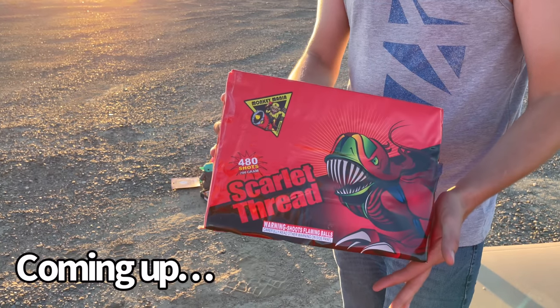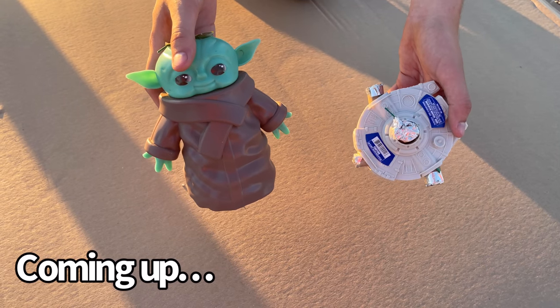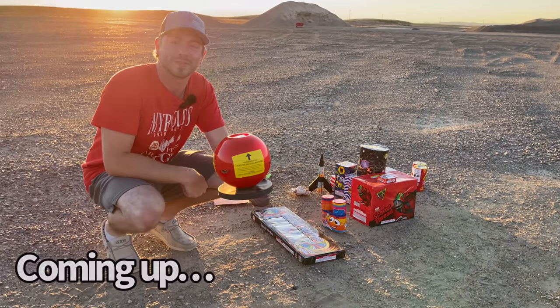Now there's 480 shots in this one firework. How on earth is it possible? We even have Star Wars themed fireworks. This is the first firework I ever got. It spins, so it'll be fun.